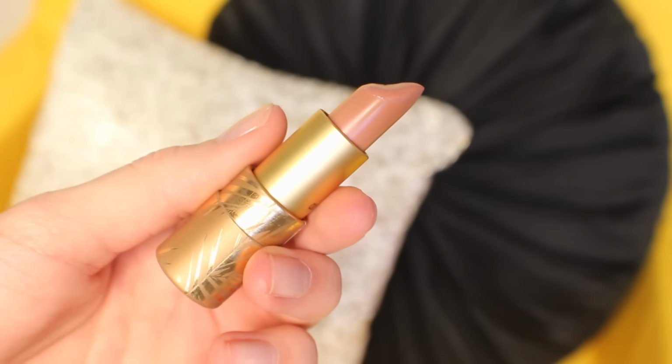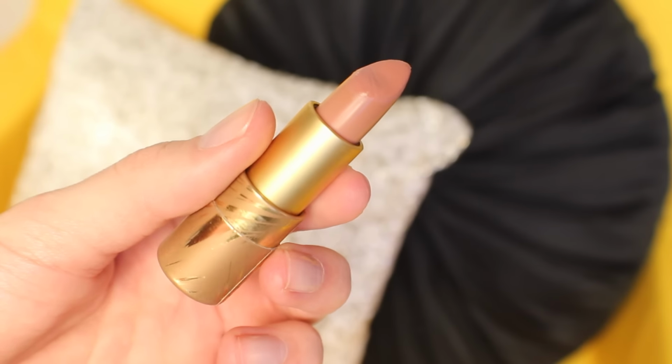If you watched my last tutorial, you'll recognize this product. This is the Park Avenue Princess lipstick from Tarte. This is a super sheer nude.